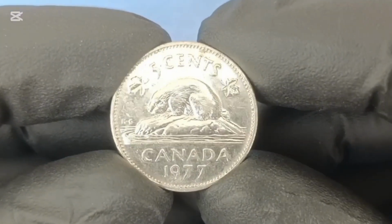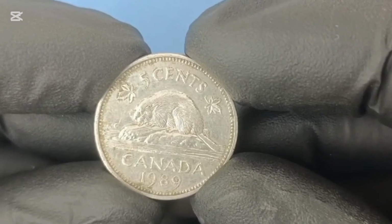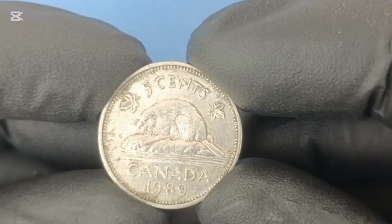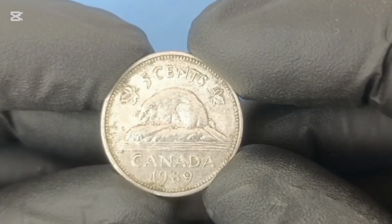The next $1 million discovery could be hiding in someone's pocket change right now. Top 1. The most valuable and rare. The 1989 Canadian 5-cent coin is one of the most intriguing pieces of modern numismatics. While millions were minted, a few rare errors and variations have made some of them worth an absolute fortune.